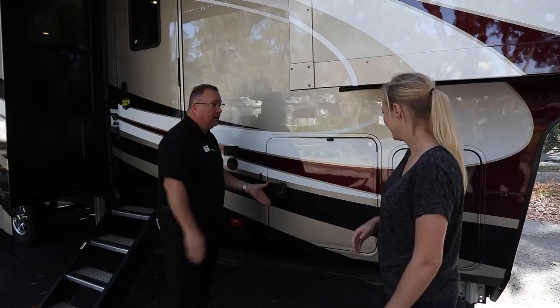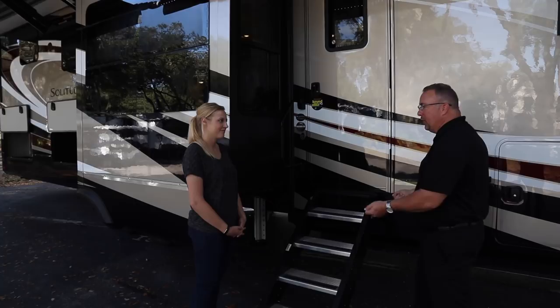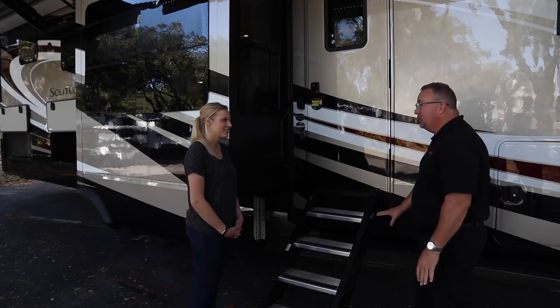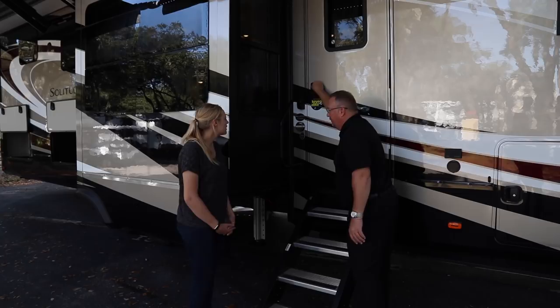Okay. The next thing I'd like to show you, and something that Grand Design has done that I really like, is they've gone to a solid step. It's not the old pull-out steel step that always bound up and was difficult to move in and out. This is a solid step, touches the ground, so when you're loading up, there's no flex in this stuff. Even a big guy like me can get on here and it's not going to move around. Right. It is very easy to operate, unlike the older pull-out steps. Yes.